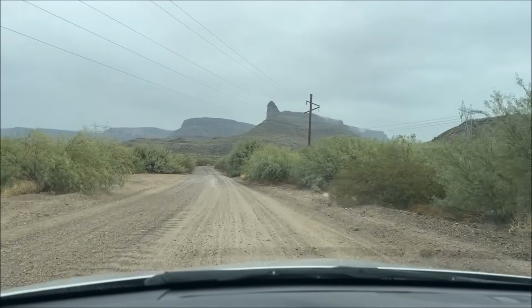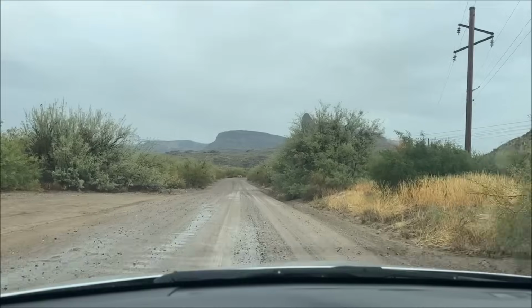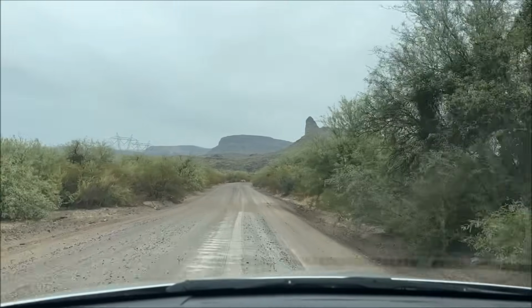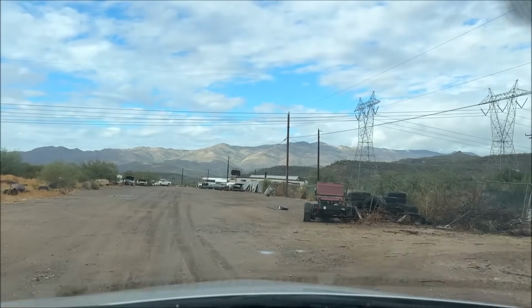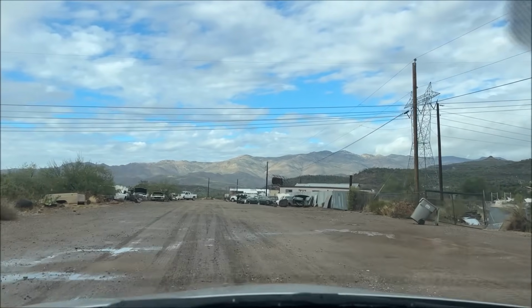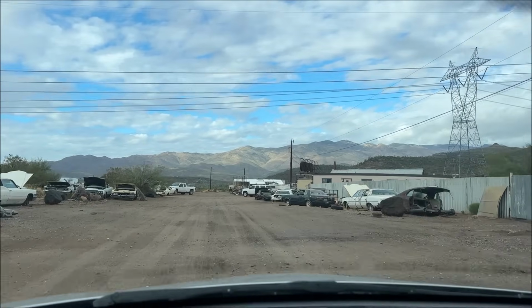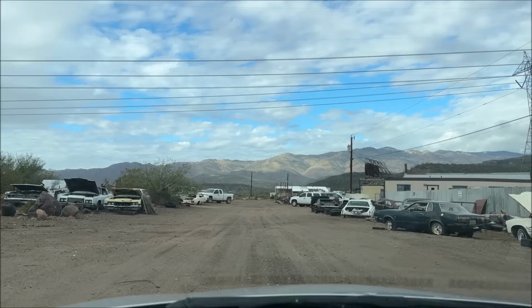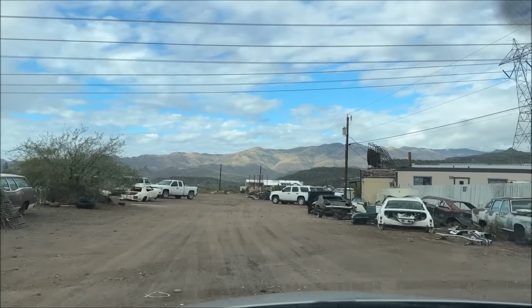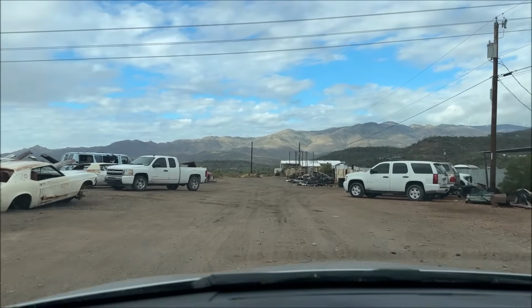Here's how you access the Black Canyon City lot of Desert Valley Auto Parts. It's a muddy morning. Supposedly this rain has moved on through. I think we made it. I'll have to double check the dates, but it's been easily over a year since the last time I came out here. And the inventory is sure to have changed quite a bit, so let's check it out.